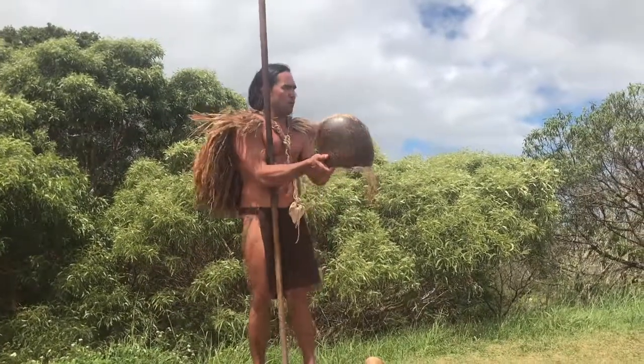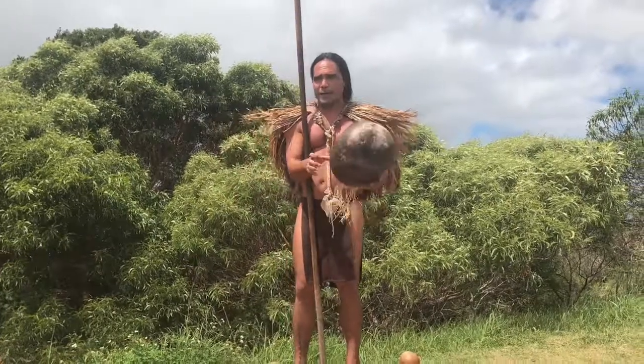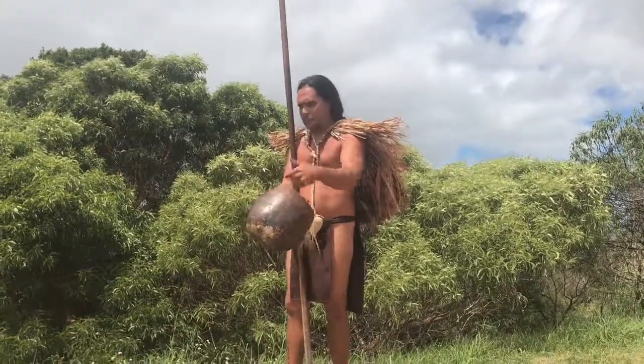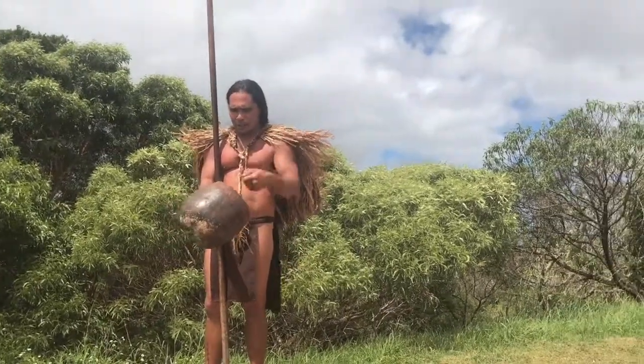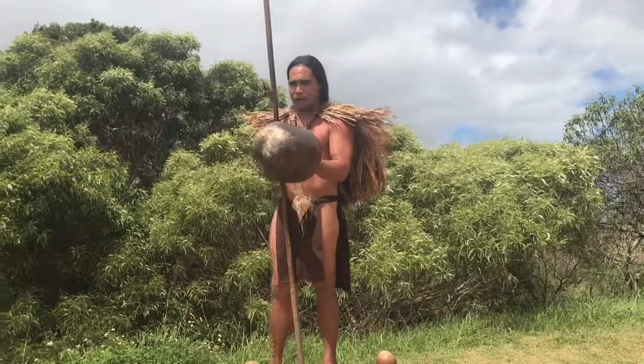So definitely worn for intimidation purposes, but never for battle, because it blocks a lot of your peripheral vision, and it's just a squash. Anybody's club or even their hand can get right through this thing if they wanted it to. Okay, so you'd never wear it fighting.